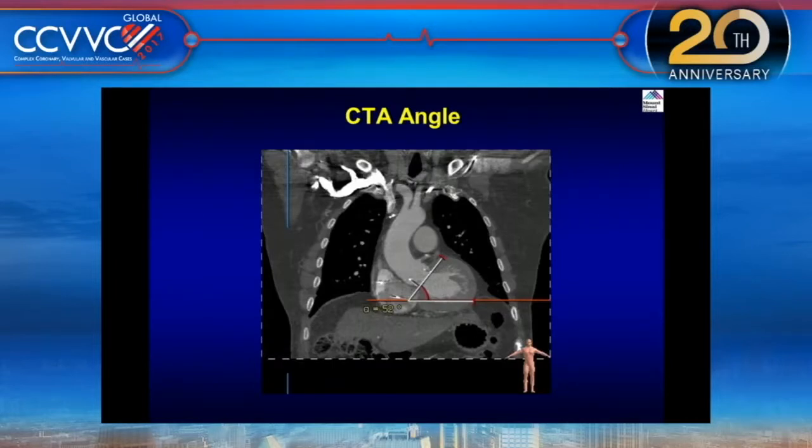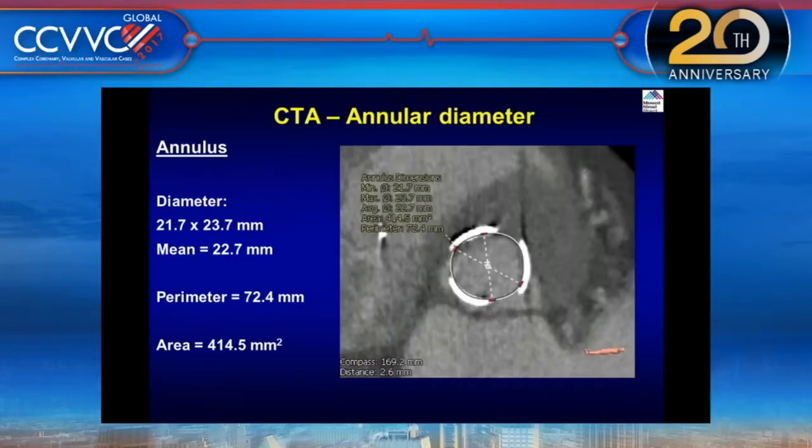You can see here the angle is very reasonable, about 45, 50 degrees. Next. You can see here this is a 27 CE valve. It's 20 years old. The diameter across the valve is around 23 millimeters. The perimeter is around 72. Right on the border. For a traditional native valve, what we're doing would be between a 26 and a 29 Evolute. In these valve-in-valve cases, because the structure is rigid and we're not going to be expanding it, we're usually going with the smaller size. So this is going to be a 26 millimeter Evolute valve.